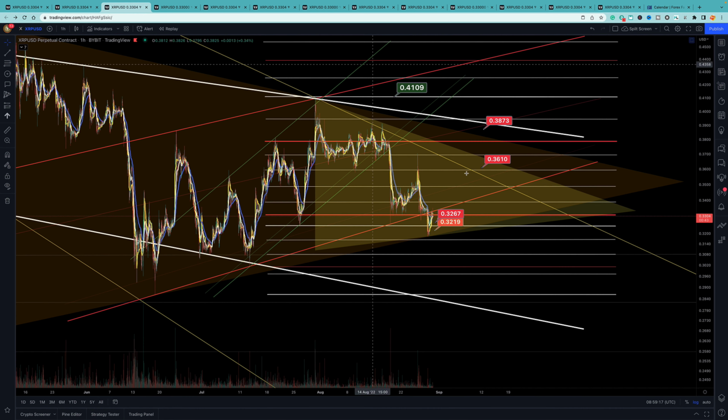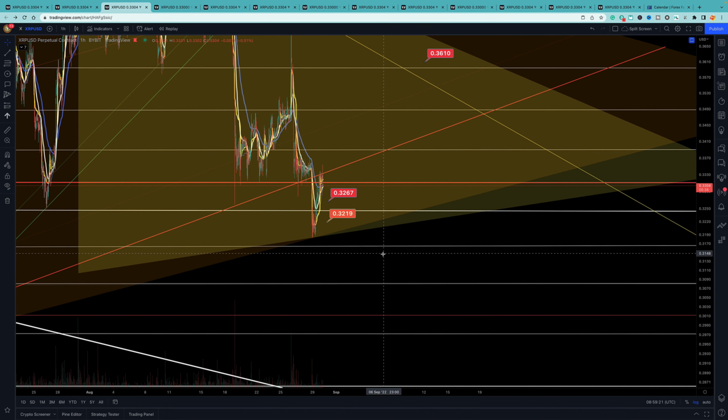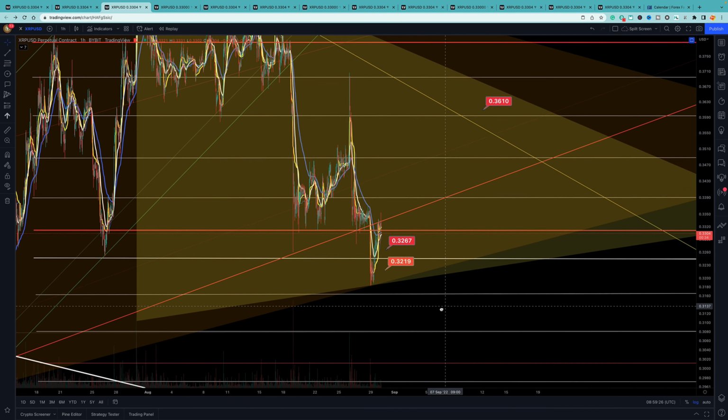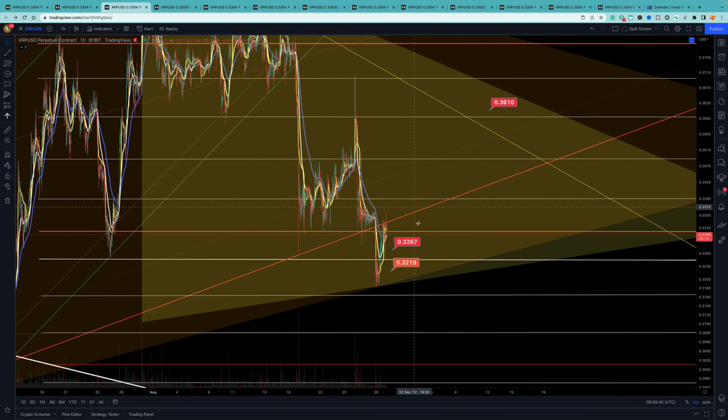So one very quick recap: my target for this correction is 33.20, and then the long that I'm looking for, my target is around 36 or so, but possibly all the way up to 37, 38. And I look to trade up through these channels here, these hourly channels.